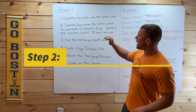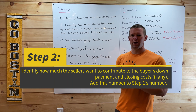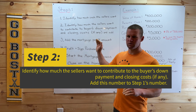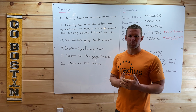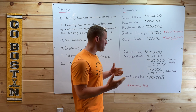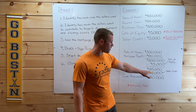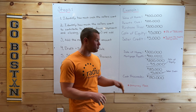Number two, identify how much the sellers want to contribute to the buyer's down payment and closing costs, if any, and add those together. So real quick, 9 times out of 10, when we're doing these transactions between family members, the sellers, the parents, will contribute to the buyer's, the son or daughter's, down payment and closing costs. All right, so back on track. Again, in this example, the parents are going to contribute $5,000 to the son or daughter's closing costs, and then they're going to contribute a $15,000 gift of equity for the down payment. So you just add those together.